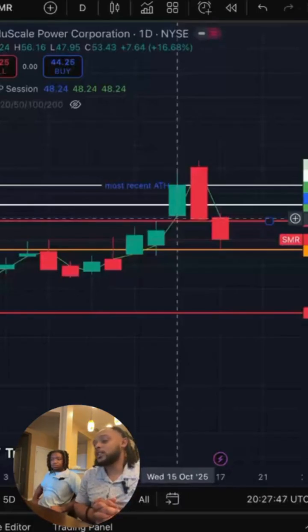Because it's not the first time we'll look at a chart and it looks like it's supposed to do exactly what it's supposed to. And remember, everyone's looking at the same chart. Everyone's looking at the same level. So the people who do have the ability to manipulate the market, they're going to hit your stop loss. And we talk about this all the time.